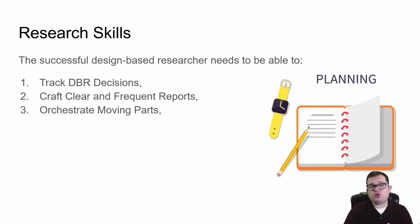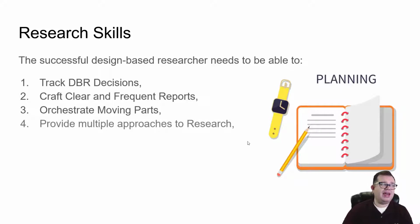Because if just one group who is involved in DBR stalls out, again, it goes back to that ecology, right? It affects how each other group is able to progress and able to meet their goals. And so we really have to be able to orchestrate all these moving parts. And then we actually get into the research skills that are needed. And really, any research skill that you can think of is probably going to be important to design-based research.